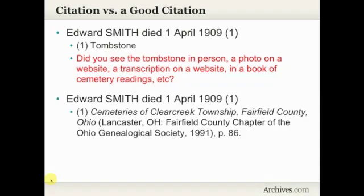A good citation for that same fact, Edward Smith, who died the 1st of April 1909, might be Cemeteries of Clear Creek Township, Fairfield County, Ohio, and it gives the publication information and an exact page. So I can tell at a glance that this death information is coming from this book, which is a book of cemetery readings. I see exactly who published it, and I see when it was published. So that's the difference between a citation and a good citation. That good citation tells me exactly what it was I looked at.